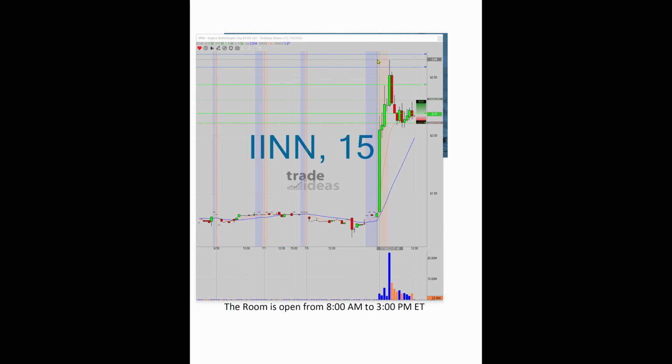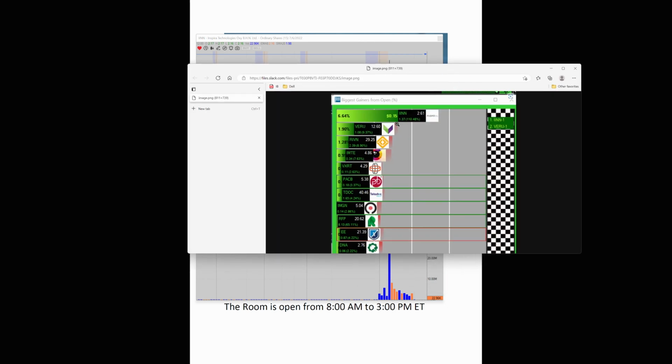It is still up 74%, 75% right now. But that's at 217 when it was up here at 265. This looked like it was going to keep going and going and going. It was winning a race, it kept winning a race, winning a race.